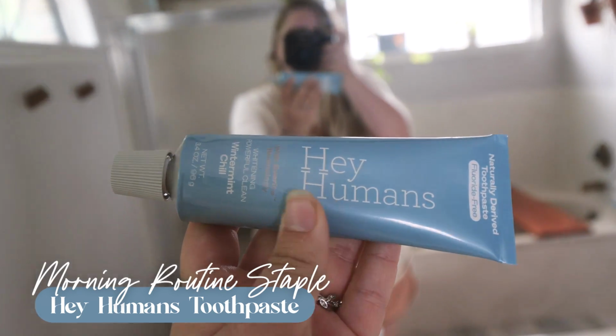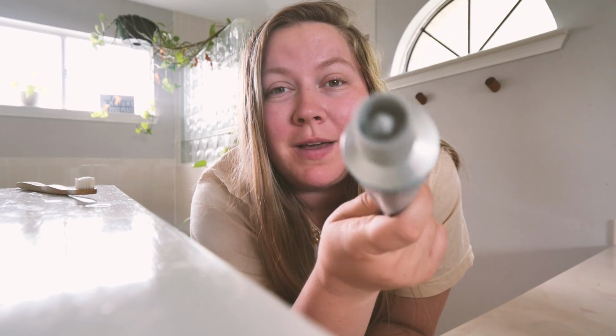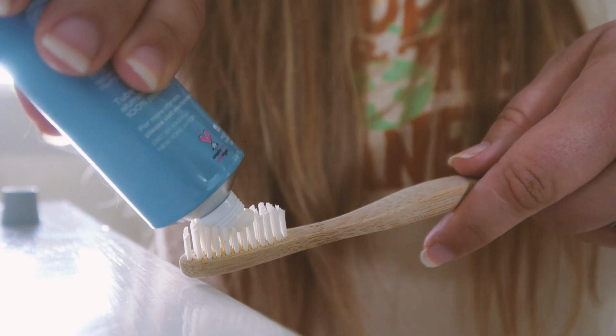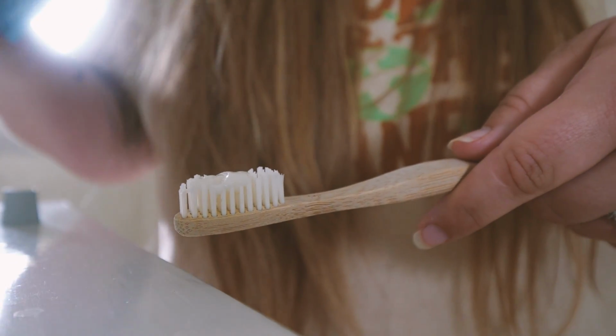There are so many things I love about this toothpaste that I've switched to recently. Number one, as I've talked about, it has fluoride in it. Finding a sustainably packaged toothpaste with fluoride is nearly impossible. So already huge points for me off the bat for that reason. But also, this is completely packaged in aluminum. So this tube is made of aluminum, which is one of the most recyclable materials we currently produce.